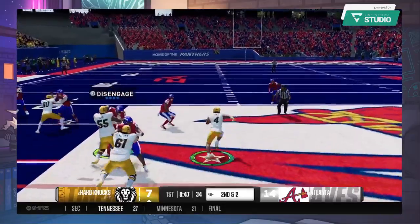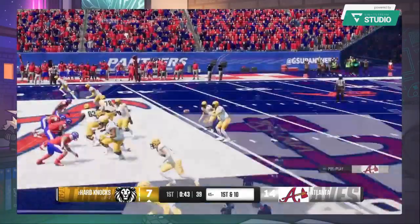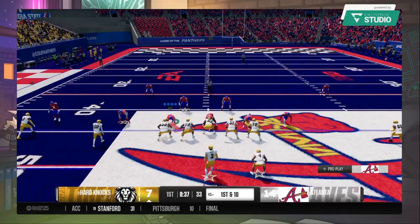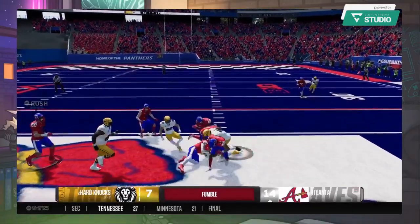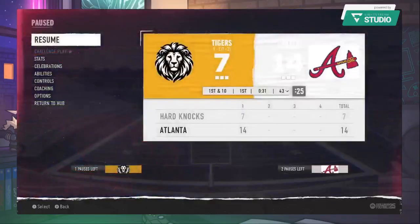And there's the handoff. A quick juke. And he picks up the 1st down before they get him to the ground. A running play gives the offense a fresh set of downs. First down for the offense. Here comes a 1st down pass attempt. Oh, and he fumbles. Defense falls on the ball. Crucial takeaway.